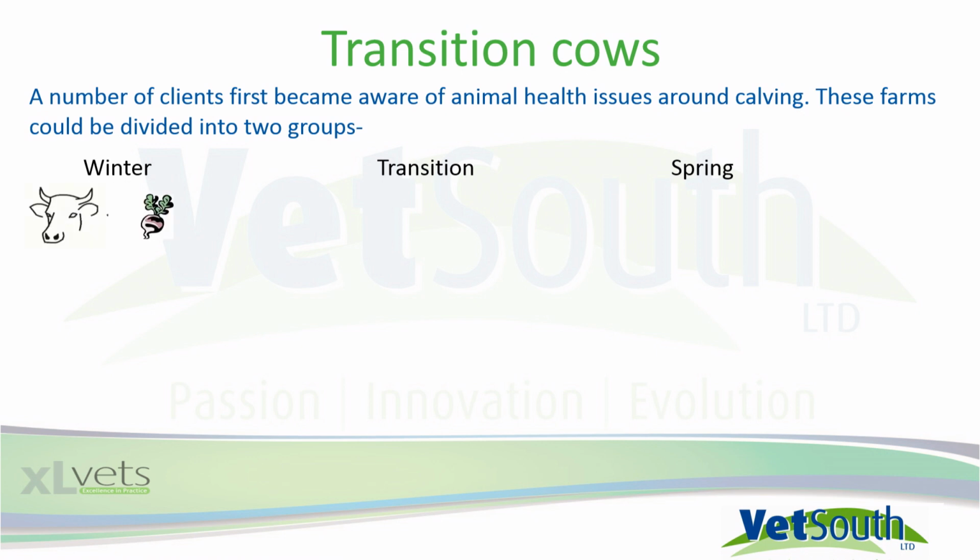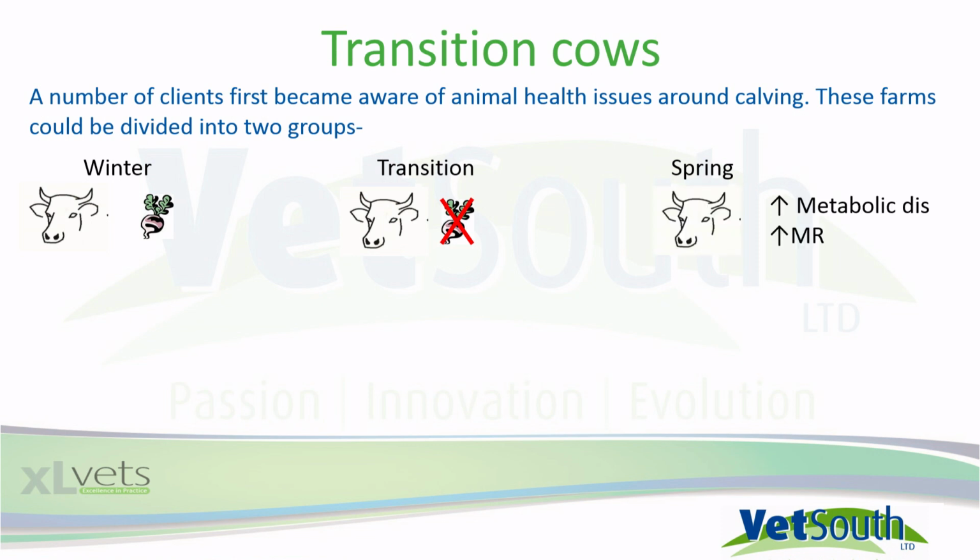There's a group of cows that at winter, as dry cows, because we're seasonal calving, were fed Swedes. At the transition period, they were taken off Swedes and fed on grass, and then transitioned onto the normal pasture. A number of those cows went down with milk fever and metabolic disease, and we had a much higher mortality rate of those cows, even though they had been removed off the HT Swedes.